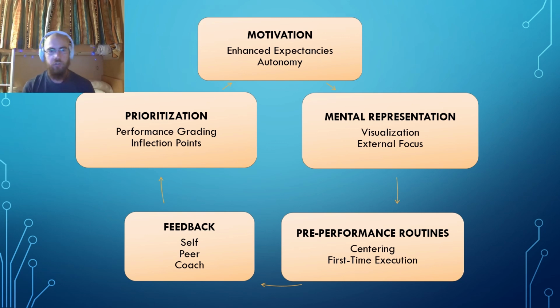Okay, so dessert before dinner, I'm giving away the punchline early. This is my 5-part deliberate practice loop. This is the key product from my dissertation research at NYU. We'll go into each of these 5 elements in depth over the course of this presentation. This is just a quick hit overview of what this is.